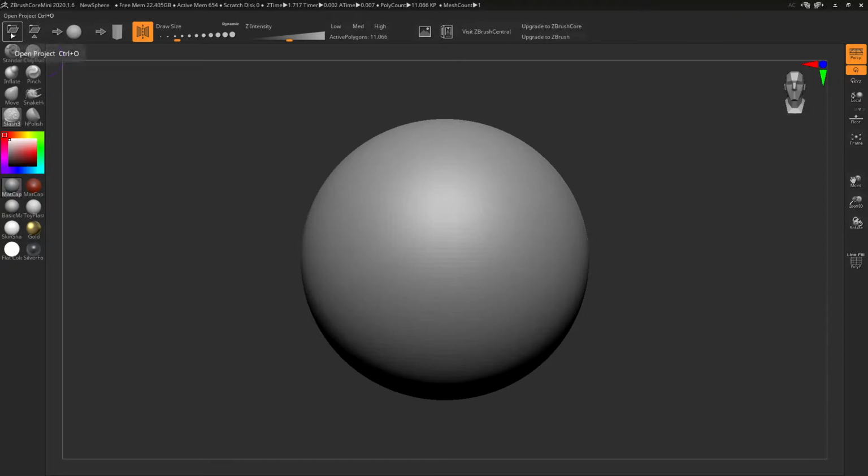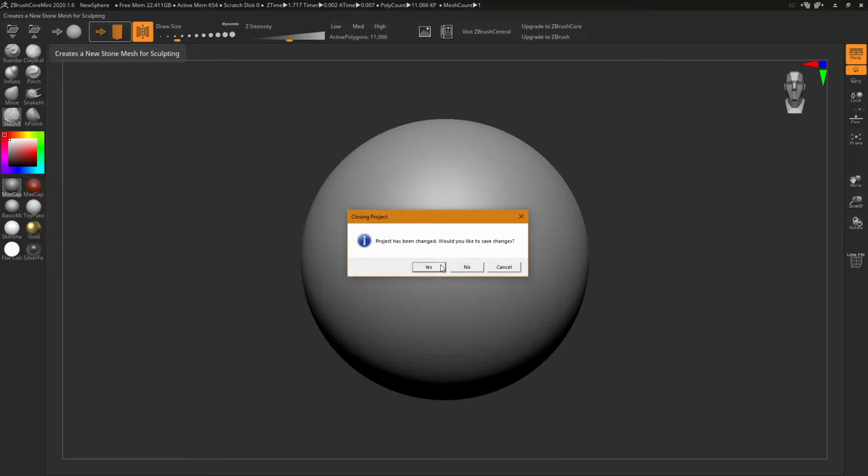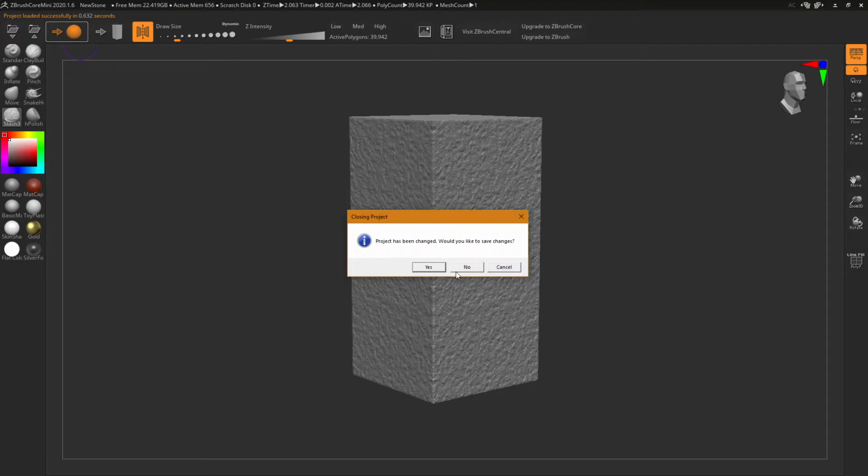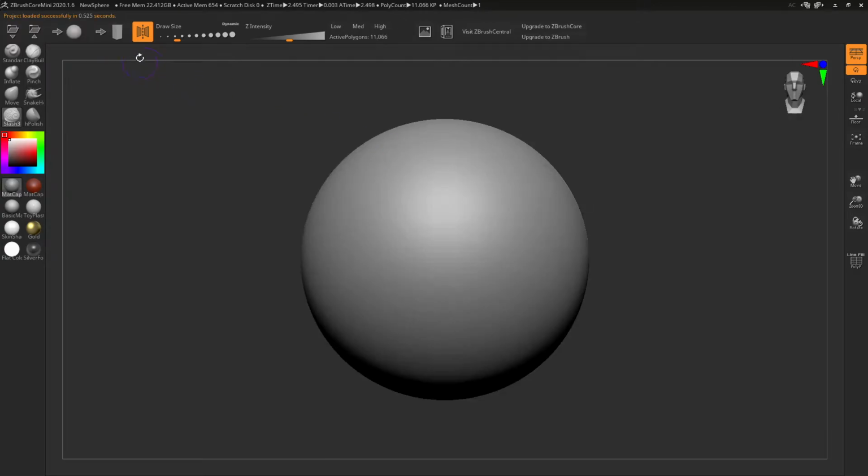So over here on the left, you can open and save a project. These two buttons right here will allow you to switch between the sphere or a cube. I'm going to use a sphere. This is your symmetry. So with symmetry on and with symmetry off, I'm going to leave symmetry on for now.